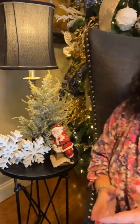So if you're having trouble with your end tables and things like that, we will be taking pictures of this. But I absolutely love to set things like this on your end tables, because it just gives you a little pop of Christmas.